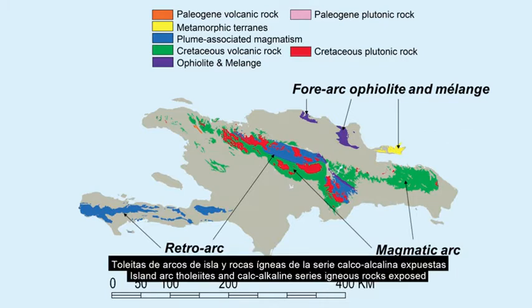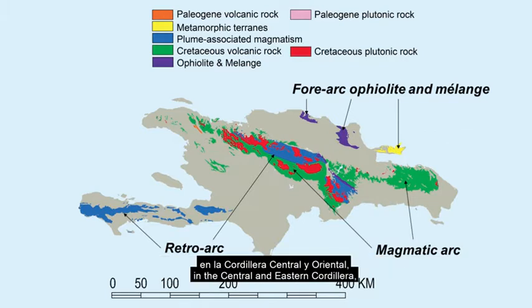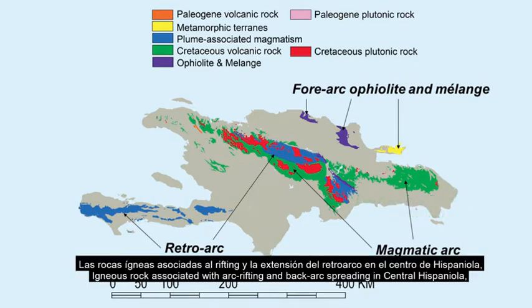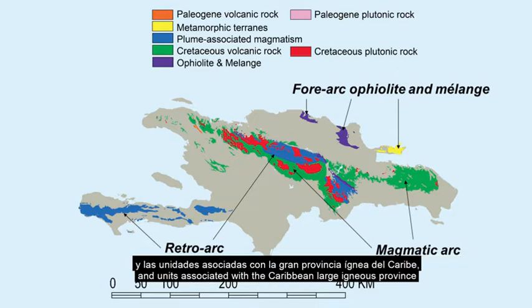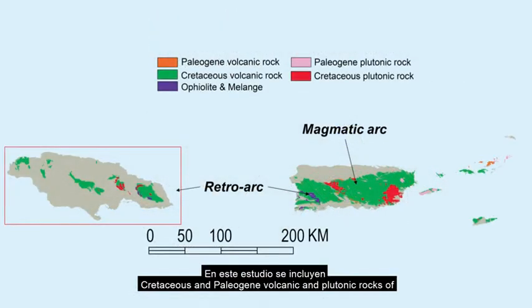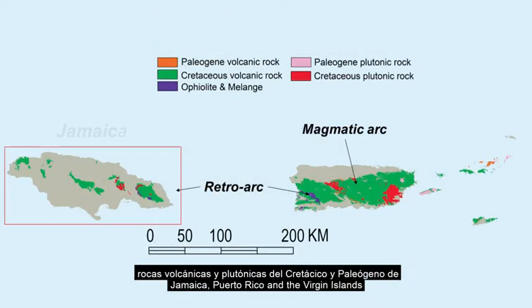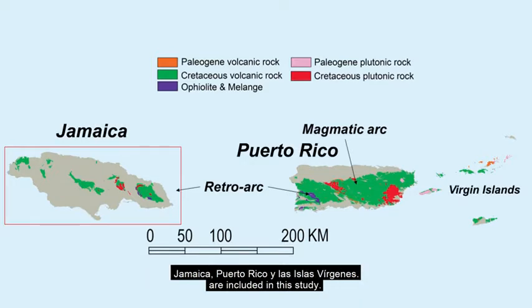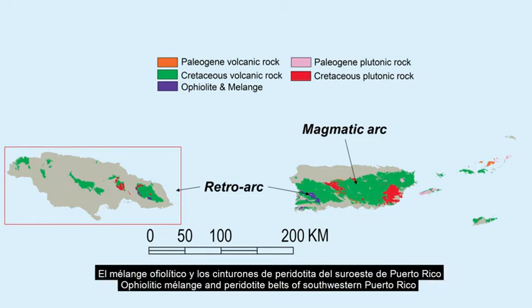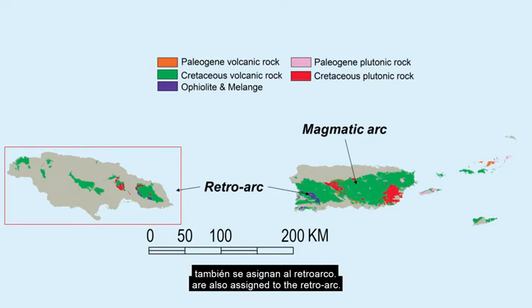Island arc tholeiitic and calc-alkaline series igneous rocks exposed in the central and eastern Cordillera, including volcanic rocks from Los Ranchos and the Maimon Formation and the granitoids, are included in the magmatic unit. Igneous rock associated with arc rifting and backarc spreading in central Hispaniola and units associated with the Caribbean large igneous province, such as the Duarte complex and the Dumisseau Formation, are assigned to the rear arc. Cretaceous and Paleogene volcanic and plutonic rocks of Jamaica, Puerto Rico, and the Virgin Islands are included in this study. Jamaican rocks are assigned to the rear arc. Ophiolitic melange and peridotite belts of southwestern Puerto Rico are also assigned to the rear arc.